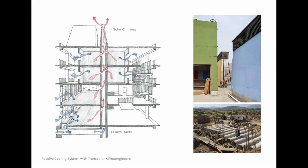Absolutely. So temperature is never the only indicator of comfort. Next question is, how is the sound transmission from solar chimneys from one space to another managed?